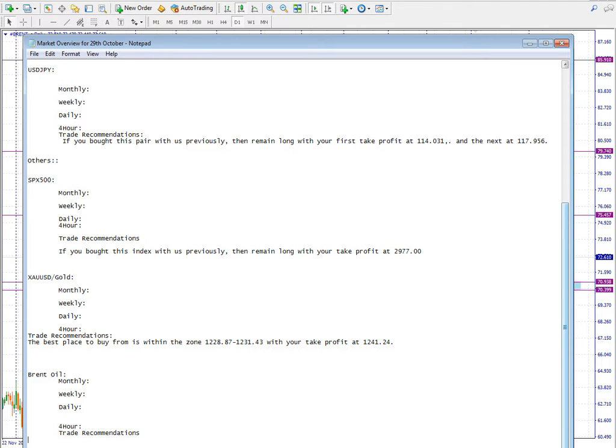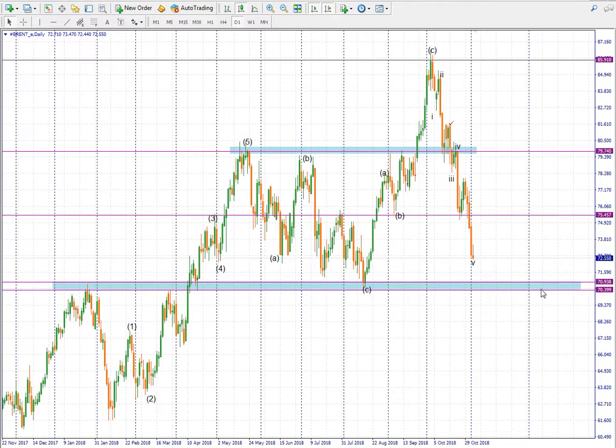Brent oil, a good sell towards 70.938 to 70.399. So there's not much here. We are looking for a sell, and then should the price come to this zone, this is going to be a good buy place.